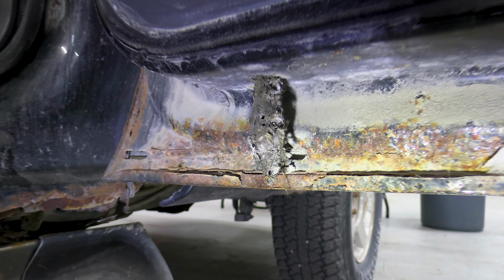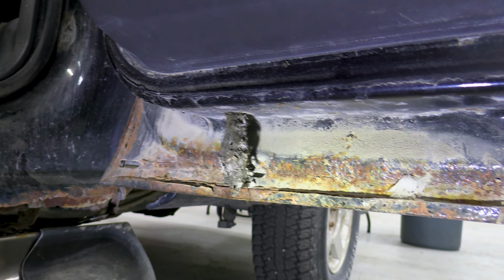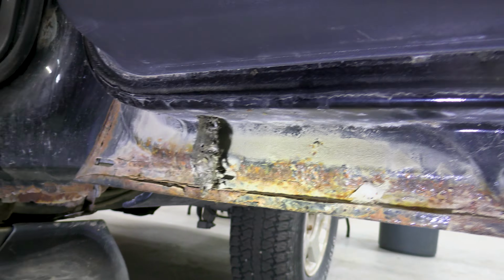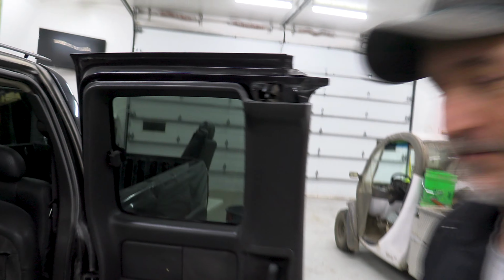completely dry out. So that's an execution of a mouse, I guess. Self-execution, hanging upside down, of course. So I'm gonna get this door panel off because I have a feeling there's gonna be some goodies trapped inside this thing.